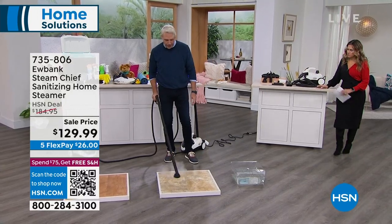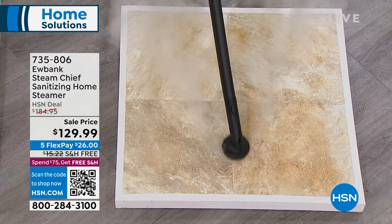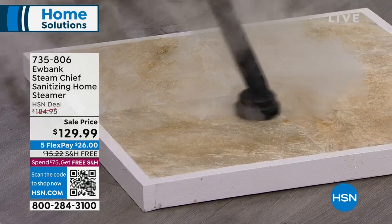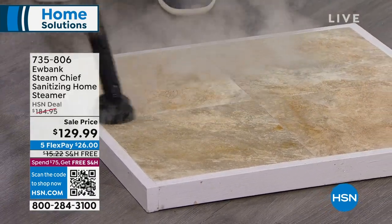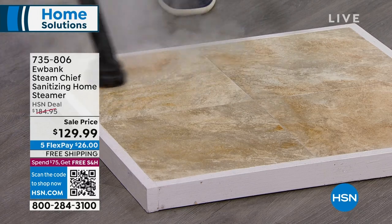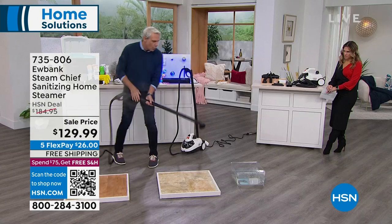I can take that right here. Hear it? Isn't that cool? This is the turbo brush. Everybody gets a turbo brush. And just as simply and as easily as I use the turbo brush, I can click back to handheld. Simply and easily. That's how cool this product is.